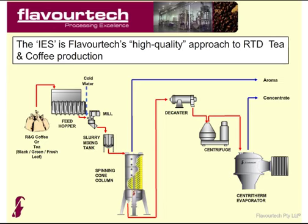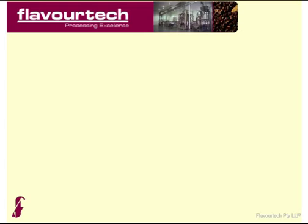So the IES is really Flavourtech's concept of a high-quality approach to RTD tea and coffee production, where your tea and coffee goes into the mill. We develop the wet milling process to capture the very best of the volatiles. The brewing and the aroma recovery is very easy and flexible, and happens in 25 seconds to produce a high-quality aroma. And then once the clarification step happens, you can also produce a high-quality concentrate. And these can be shipped separately for blending at the bottling line, or they can be blended and then shipped for bottling at particular locations if you want to control the blending itself.